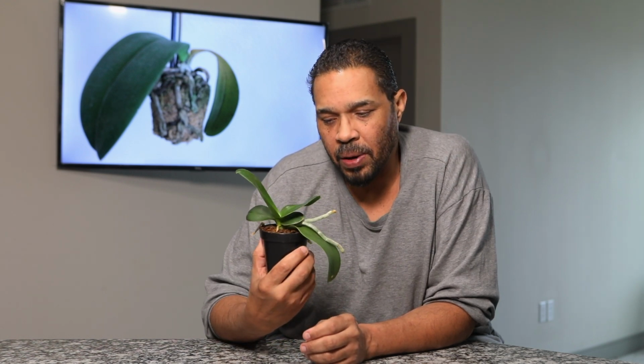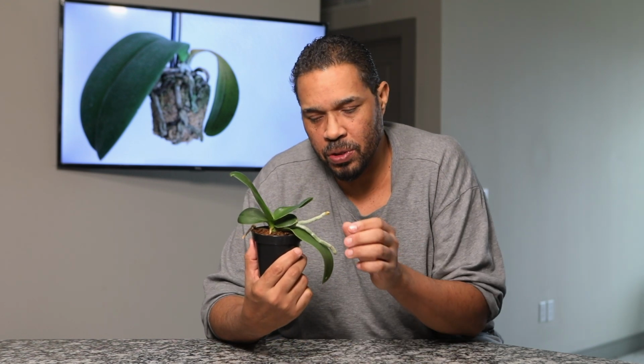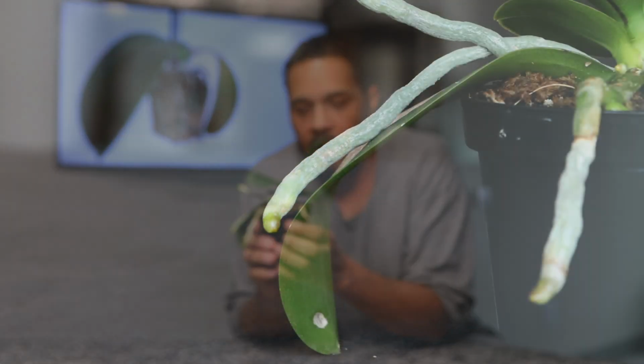How about an update on the plant? Well, I couldn't get it because we were literally in quarantine. And so I finally got it back and did another update, I guess, in June or July to show everybody that the plant had indeed survived and was healthy. And this is what it looks like today.